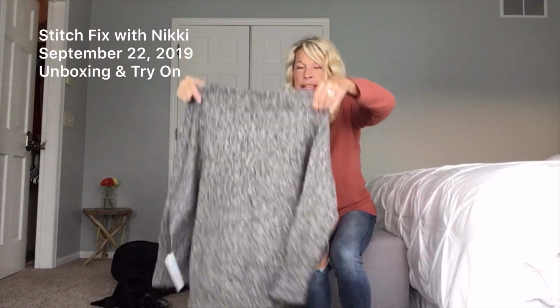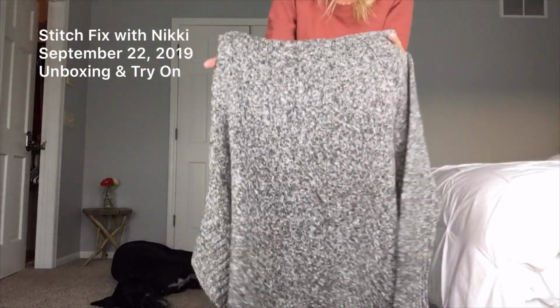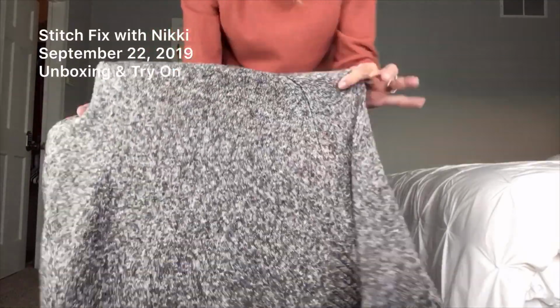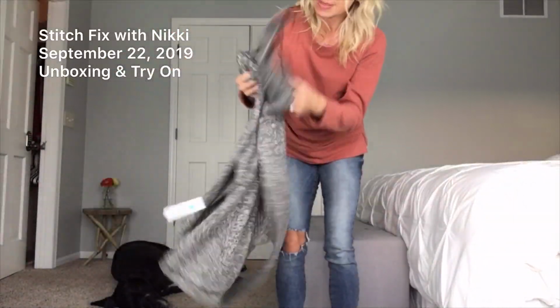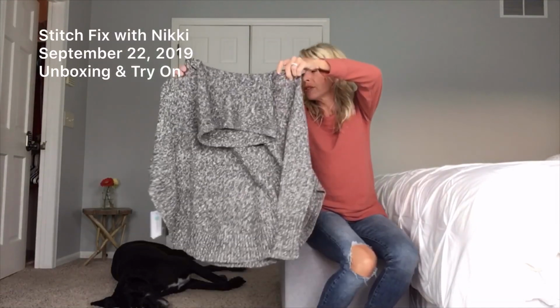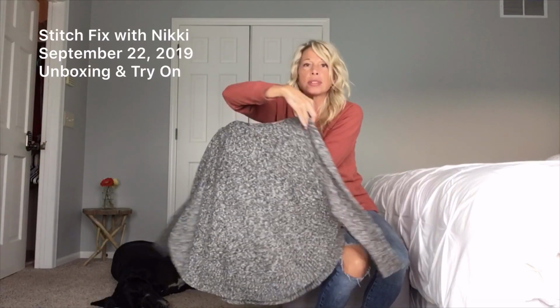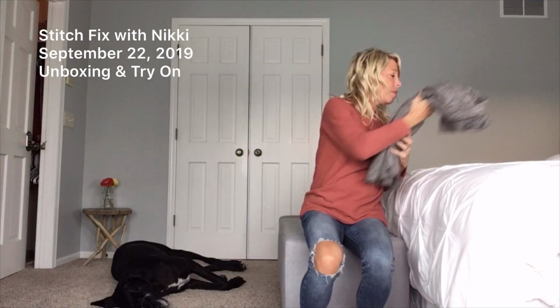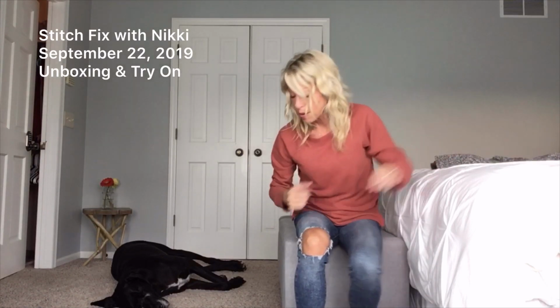It is sort of big and loose and I do like the color though. It's got a little bit of pink in that gray, and this big cowl neck, but it feels really cozy. So I'm just not sure if it'll be too big or loose, or not flattering on my frame. But it's cozy. I'm really excited for that one.